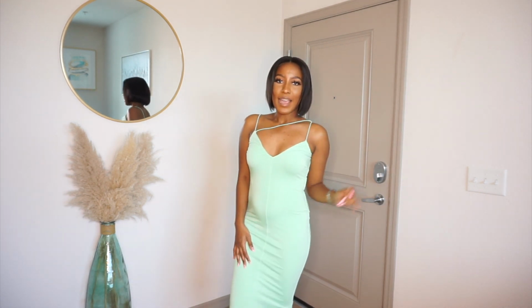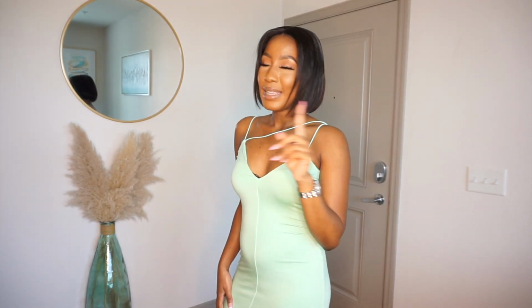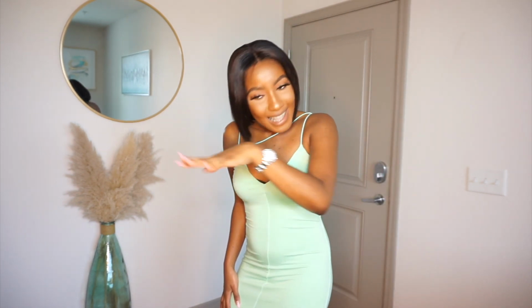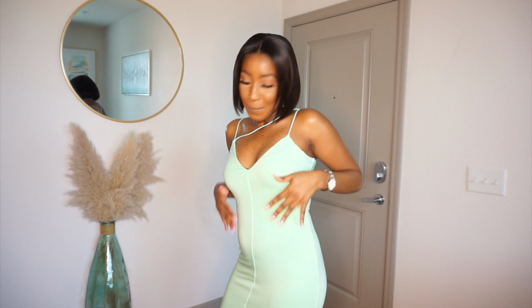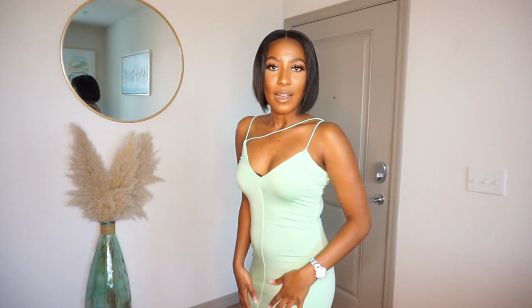Okay, so back to this dress, okay? So if you see me out in this dress, please do not question me. Just mind your business and keep it pushing, because she made plans, okay? She made plans that I don't even know about. Look.